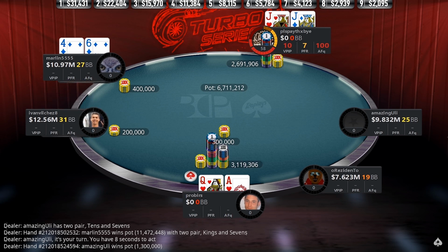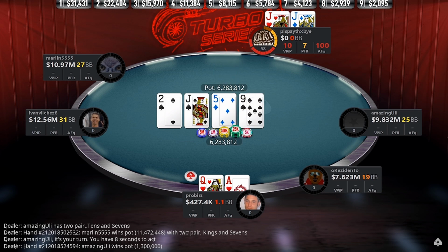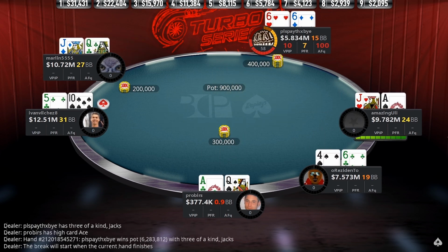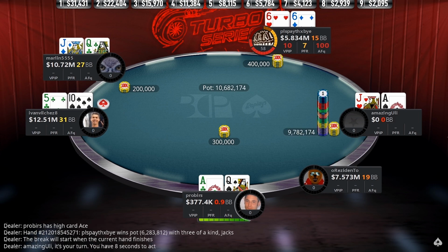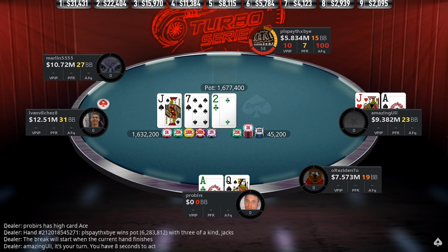Ace queen suited for Probus. Happily sticks it all in. He's going to need ace or queen, some hearts. Oh, a jack on the flop. No heart. Pretty well dead, Probus. Had some backdoor straight draw, but that doesn't come. Ace jack for Yuli. We'll go for the all in. Probus sticks it all in with ace queen, a jack on the flop.